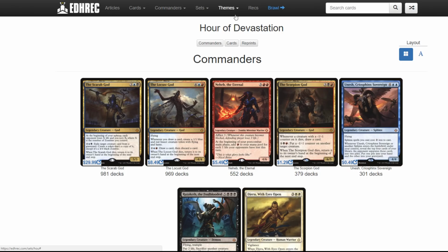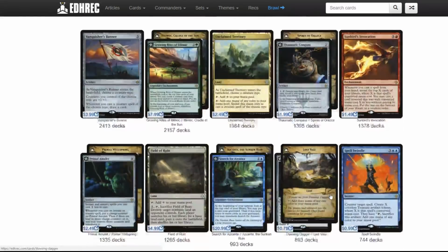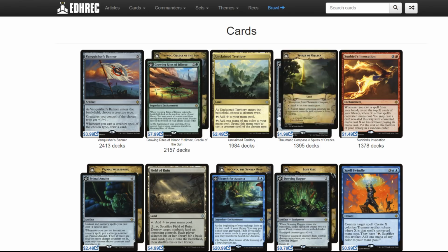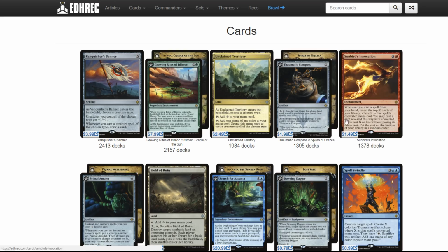Sunbird's Invocation is a good one. Let's just check it out very, very quickly here for the Rivals and regular Ixalan. So of course, Growing Rites, Vanquisher's Banner. I still think these will go down slightly. Looks like Card Kingdom is charging $8 for Growing Rites. Wow, that seems pretty high. The Compass, but Sunbird's Invocation would definitely be my pick from Ixalan.